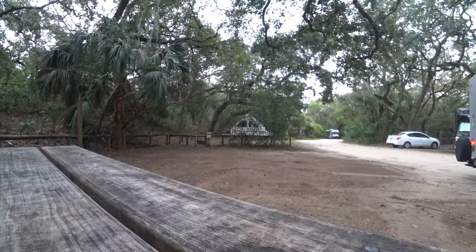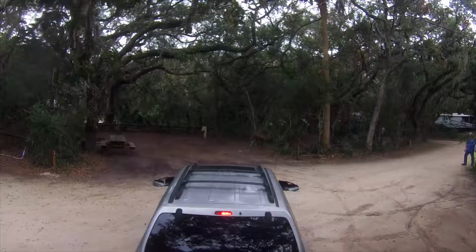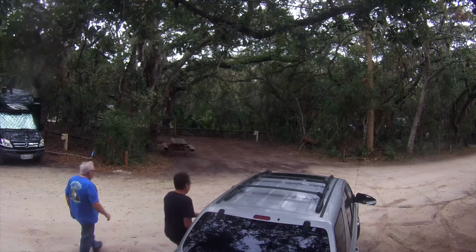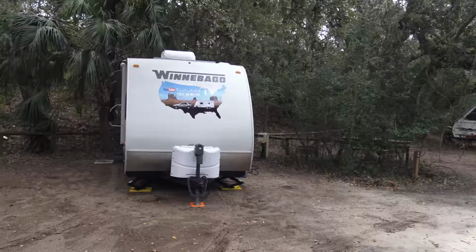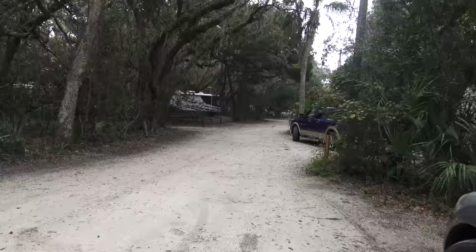I won't deny it, I am having a little bit of a hard time backing into this tight spot. Luckily, my neighbor comes to help. Okay, here we are, Fort Clinch State Park. It's muddy, hot and humid, and there's mosquitoes. Welcome to Florida. Let me check out the end of the campground.